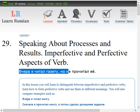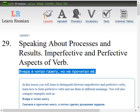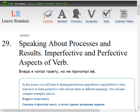And actually, the sentence right here at the top. Вчера я читал газету, но не прочитал ее. So, читал is to read. That's imperfective. And прочитать is perfective. So basically, this is saying I читал the newspaper, I read the newspaper, but I didn't прочитал the newspaper. I didn't finish reading the newspaper.